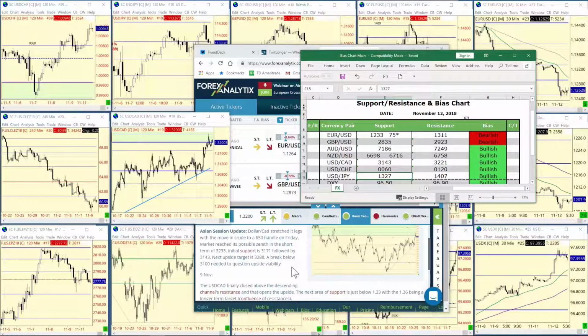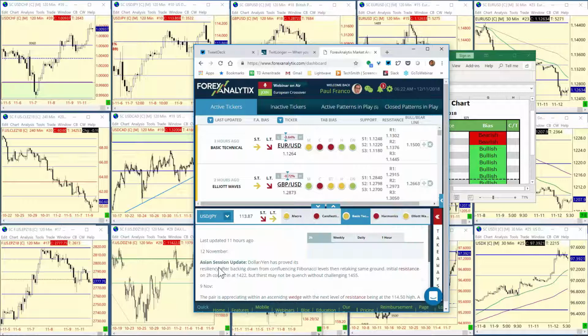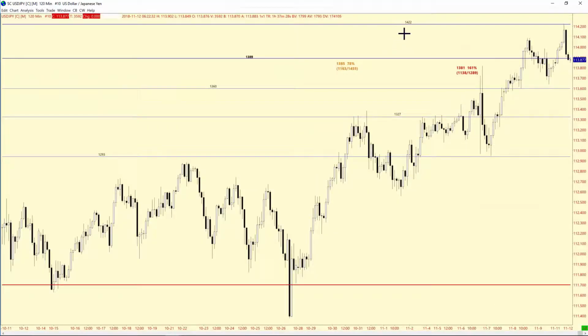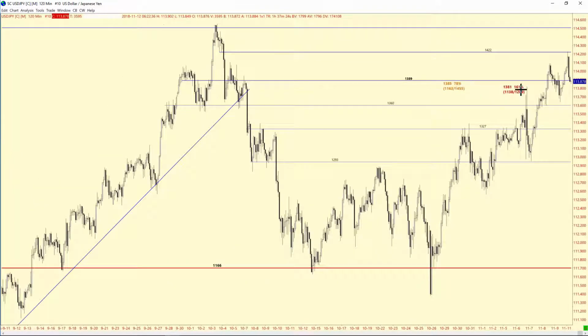Now moving on to the dollar yen. The dollar yen has proved its resiliency after backing down from confluencing Fibonacci levels, then retaking the same ground. Initial resistance on the 2-hour comes in at 14.22, but the thirst may not quench without challenging the 14.55. So we did make it to the 14.22 right there. What I was referencing is the confluence of the two fibs. Remember, the 1385 is a 78% of this move of 1163 to 1455, and this 161% right here.